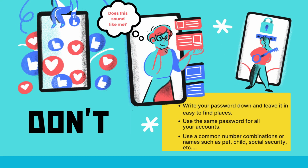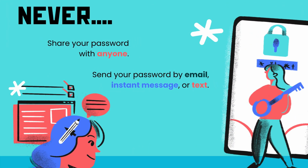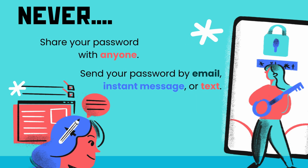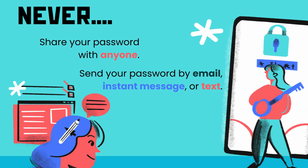Don't write your password down and leave it in easy-to-find places, like a sticky note next to your computer or taped to your laptop. Don't use the same password for all of your accounts. While this is convenient for you, you've also made it convenient for those cyber predators. Don't use common number combinations such as 1, 2, 3, 4, or names that are close to you, like a pet or a child. And never share your password with anyone. And don't send your password by email, instant message, or text. These are not secure forms of communication, and you want to keep that password out of the wrong hands.